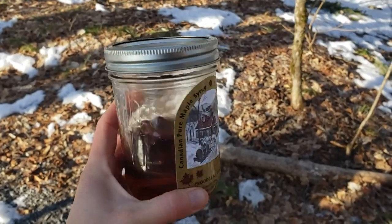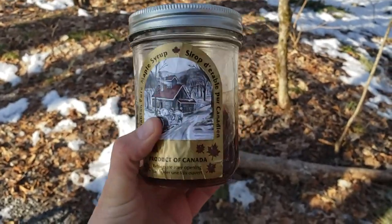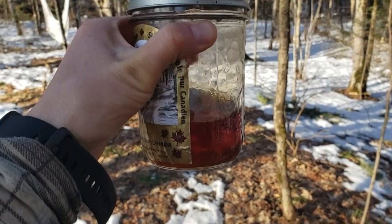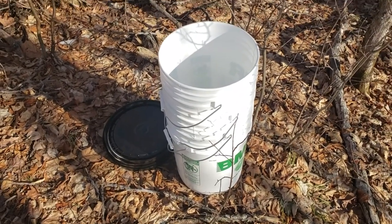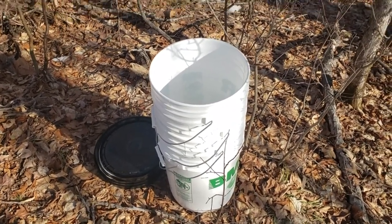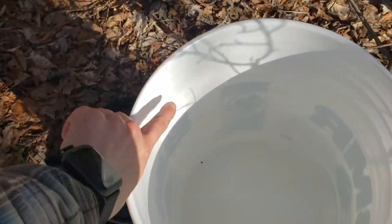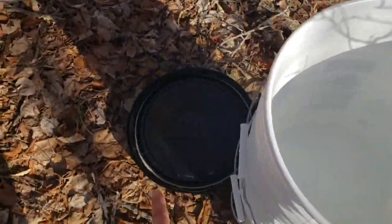This is the last of the maple syrup from last year that I got at the cabin. I got quite a lot last year, and thankfully I've got enough to get me through. So I've got these pails here. There's some 20 liter pails. I've got about four of them, and I've also got some in the shed as well. So I gotta get these set up. I'm gonna drill a hole just up here because the tubing's gonna come in through the back, because I like to put the lids on top.